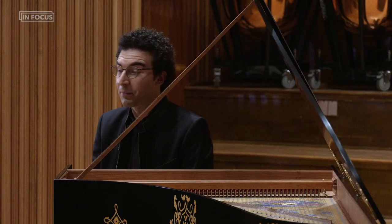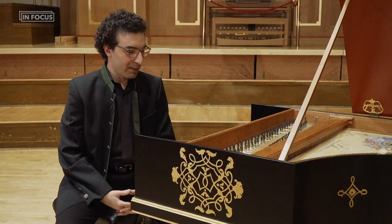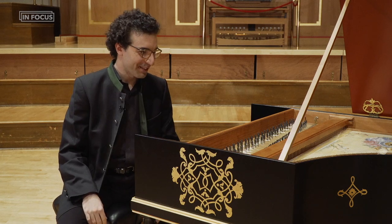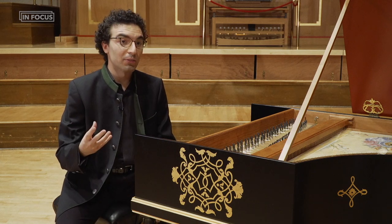The word that came to my mind when I first tried this instrument was noble. I sat down to play a few chords, and I immediately felt like buttoning my jacket up with respect, you know. It has such a resonant and clear sound.